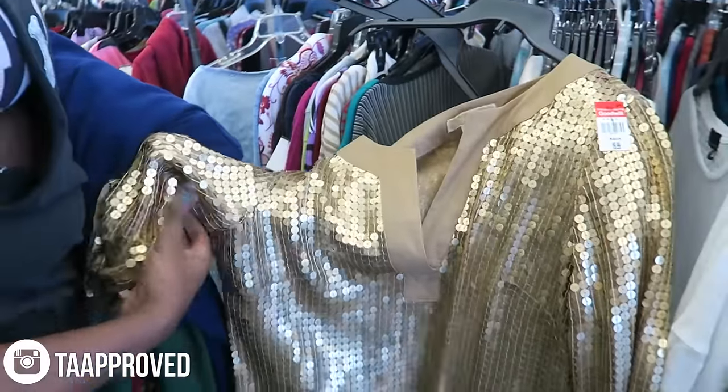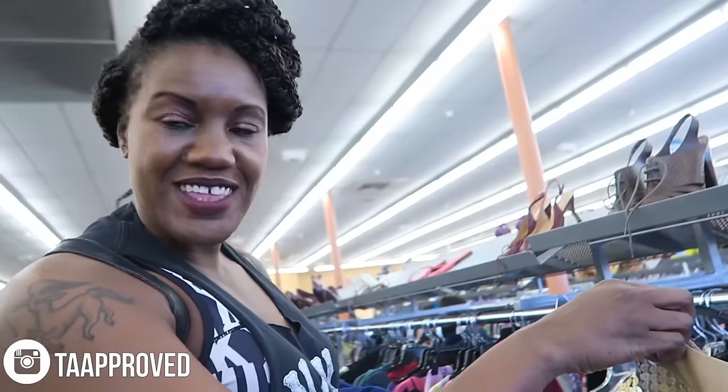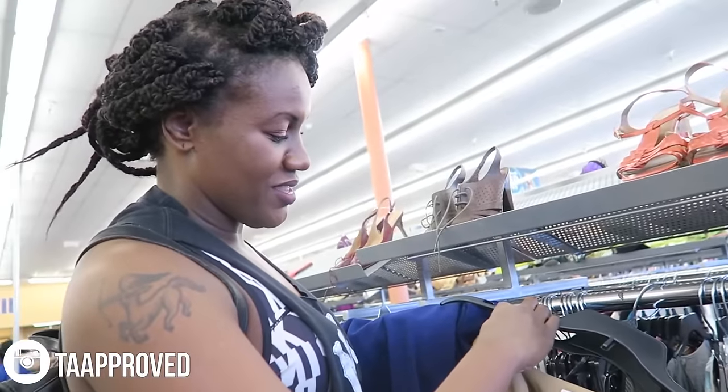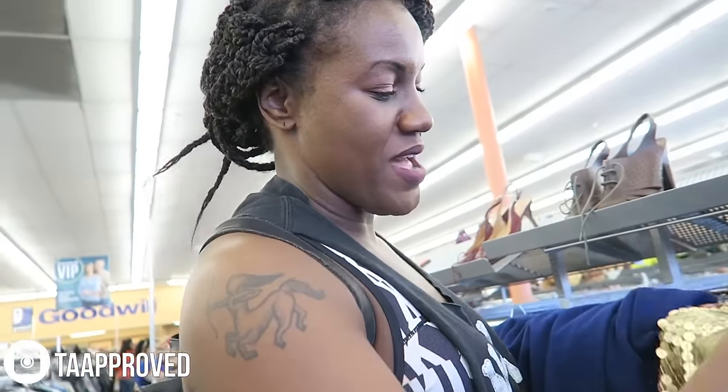You guys, this sequin right here reminds us of the fight we had that almost ruined our relationship. Because Shayna won the sequin I didn't grab, the one she found first, and I got mad.